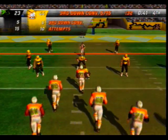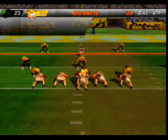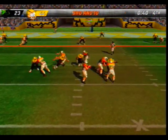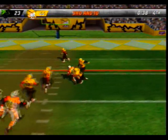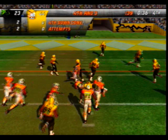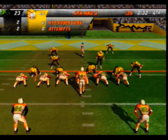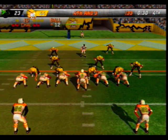14th play of this drive. Ball on the 19-yard line. They're going with an empty backfield and five receivers. Throwing. He finds his man. Ingram is there for the tackle at the 12-yard line. It appears they're going to go for it, and here's how they've done so far.